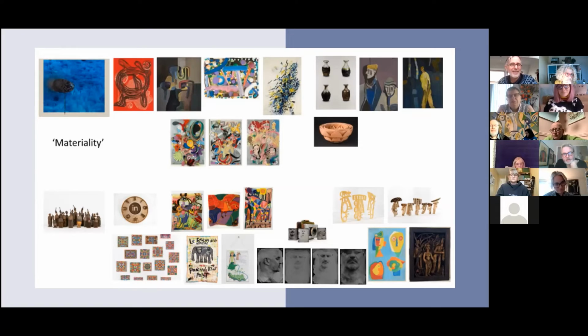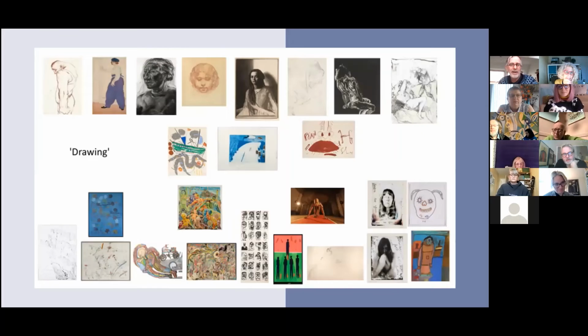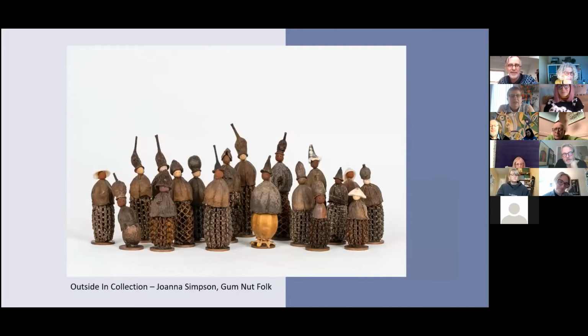Thank you, Angela. Angela, I know that you had a particular favourite, which is a gumnut folk. Can you tell me why that work resonates with you? Well, I think there were about three images of these gumnut folk, and I just like them because they're cute, they're quirky, they're made from found objects. I like collecting things. It's the sort of thing that I would pick up on a walk. I'm very tactile, and so yeah, I really like those.